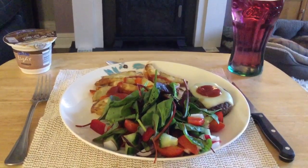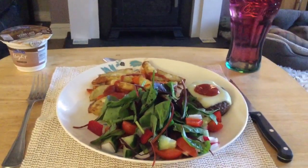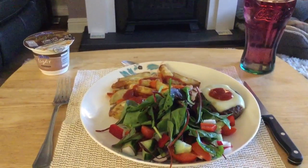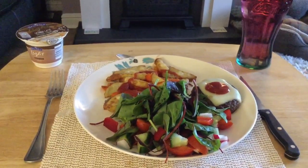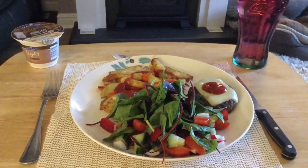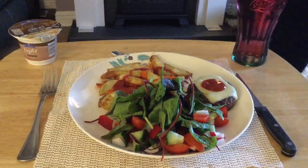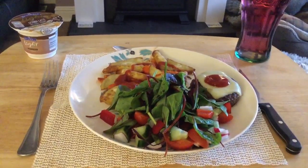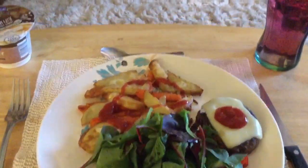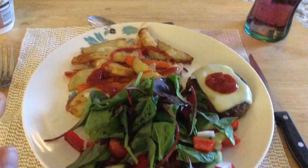My Friday evening meal is burger and chips. So I've got one of the Slimming World burgers which are free on the plan. I've got a Dairylea cheese single, which is half my healthy extra A. So they're 3 cents each, or you can have 2 for your healthy extra. I've just got 1 there, and I've got a little bit on the chips as well.